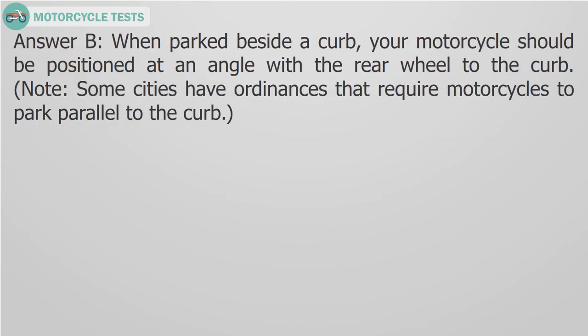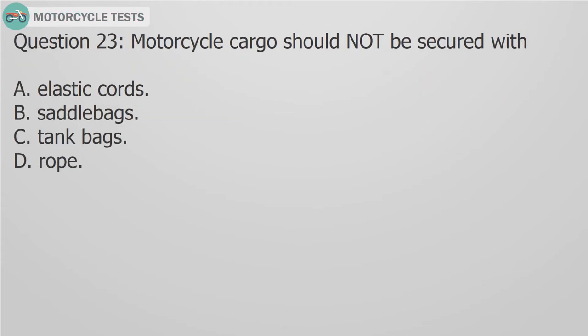Answer B. When parked beside a curb, your motorcycle should be positioned at an angle with the rear wheel to the curb. Note, some cities have ordinances that require motorcycles to park parallel to the curb. Question 23. Motorcycle cargo should not be secured with A. Elastic cords. B. Saddle bags. C. Tank bags. D. Rope.